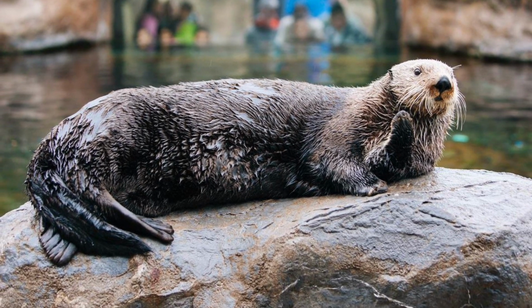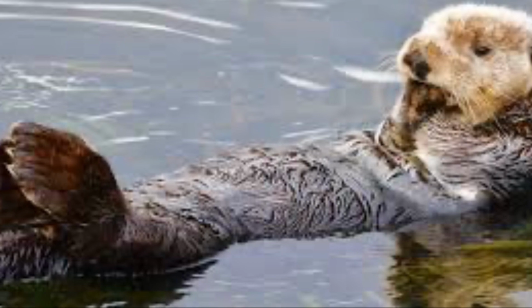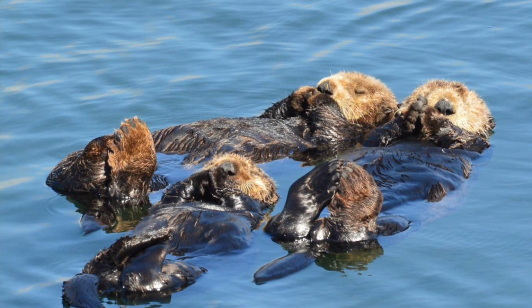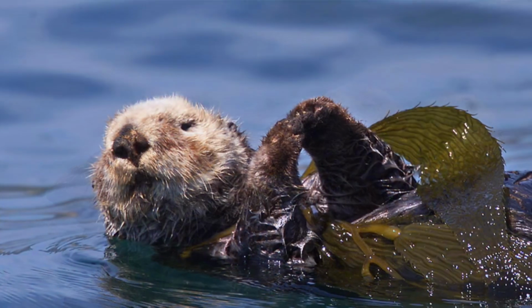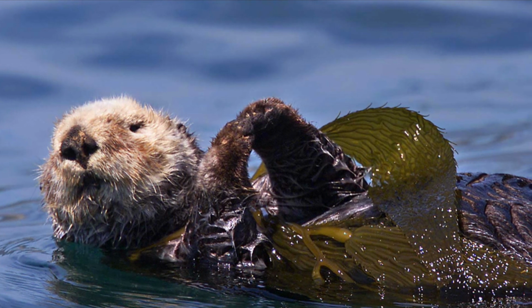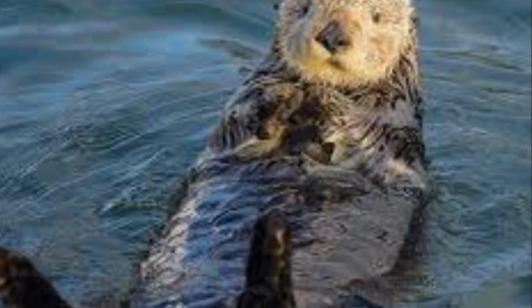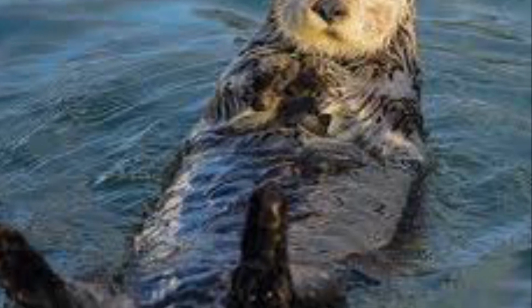They rarely come ashore and spend almost all their lives in the water. When in the water, they float on their backs in groups called rafts, and sea otters anchor themselves down among beds of kelp so that they will not drift off in the current while they're sleeping. Their front legs are used like hands, while their back legs are used for swimming.